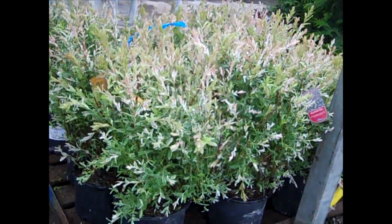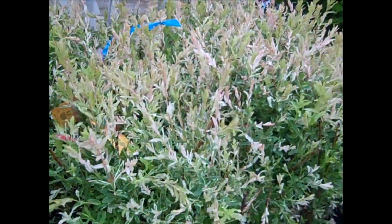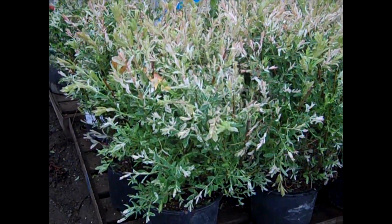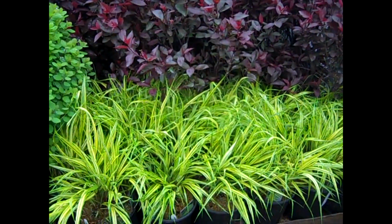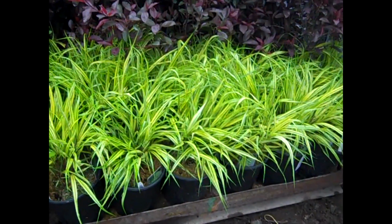Here's another great color plant. This is Salix nishiki, and these are really nice trees. You can see this new growth coming on them with that mottled look of pinks, just a gorgeous plant. Salix nishiki, 3 gallon. Here we're looking at Hakonechloa aurea, a Japanese forest grass. Very nice 19 centimeter plants, good value.